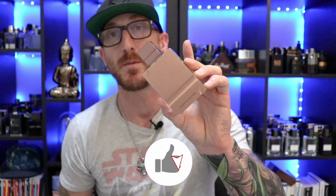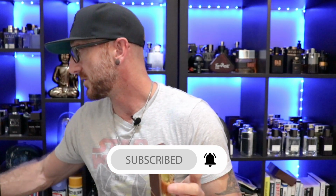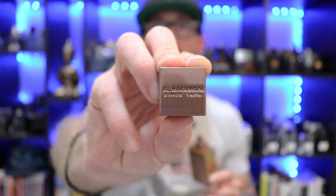So again, this is a 60 ml, this is an eau de parfum, and this cost about $45 on Fragrance Buy. So let's take this and give it a whiff, shall we? Presentation is really nice on this. I like this metal plaque right on the front. Nice solid metal, the design on this, you got the juice, it's clear in the back. The cap on this is an actual metal cap. It has the Haramain engraving on the top. Really nice presentation, quite enjoy this bottle. It's got some nice heaviness to it, and a decent atomizer on this. It's pretty good.